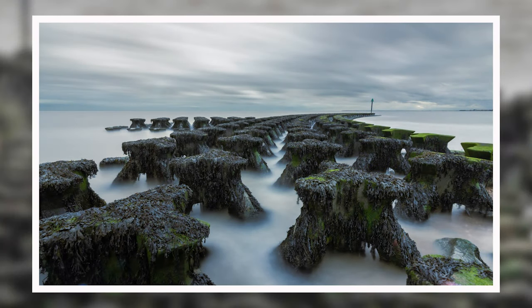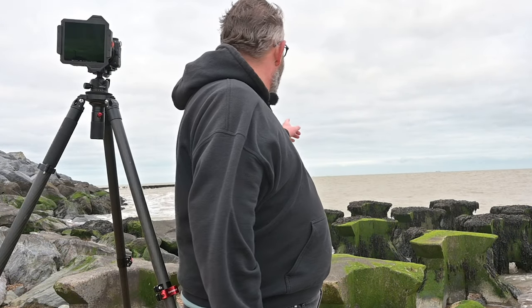I'm going to have to retreat now. It's getting really, really cold. The groins are now in water, and it's probably 2-3 feet away from me. So the sea is really coming in. I did want to photograph the other one, which is over there. I might do it from the wall.